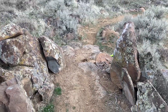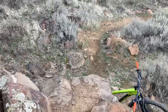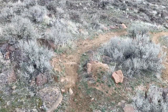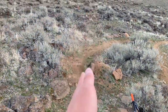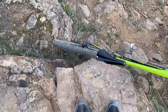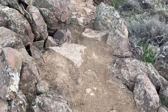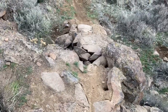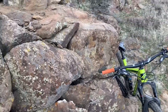This one's scary. This one is actually very big. And I think, oh man, do I hit it? You go slow, I'll go slow and just give it a nice little pop. Coming down. The roll around rockway here. Not too bad. Not too bad at all.